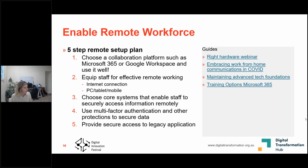So number 4, using multi-factor authentication and other protections. I know security is key, because we're all online and there are so many threats a day. I think back in 2018, there was a stat that 1 million threats happen daily, and I know that's probably blown out of the water now. Without adequate protections, remote working will increase your organization's vulnerability to data breaches. Multi-factor authentication is really the single most powerful defense against such breaches.